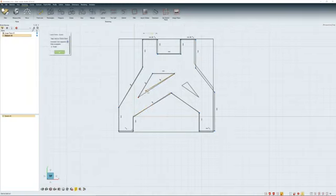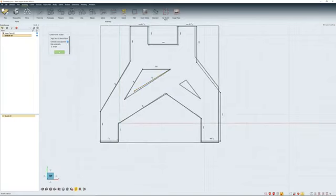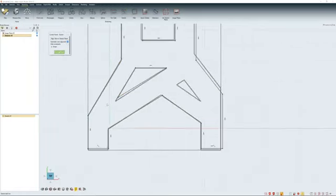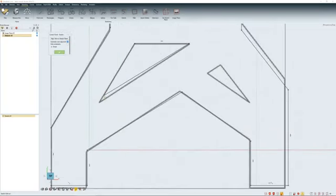By purpose, I stopped here just to show you also other functionalities and powerful tools. We have also extend. Just click on this, choose this one and this one. Automatically will extend it. I will choose again this one and this one. Automatically will extend it to this one. Let me click again here, and here it is. So it's really very easy to do things in this way. You can also modify them or attach them and so on.